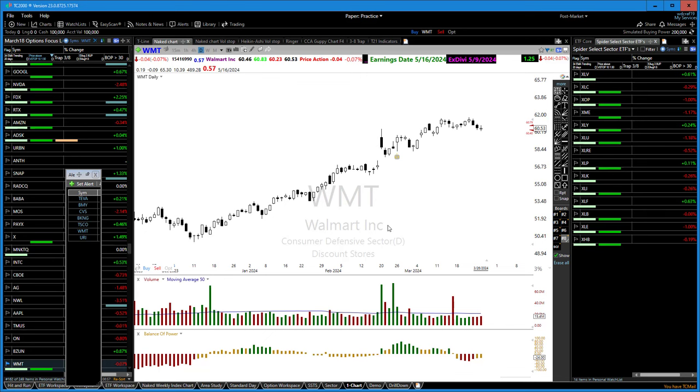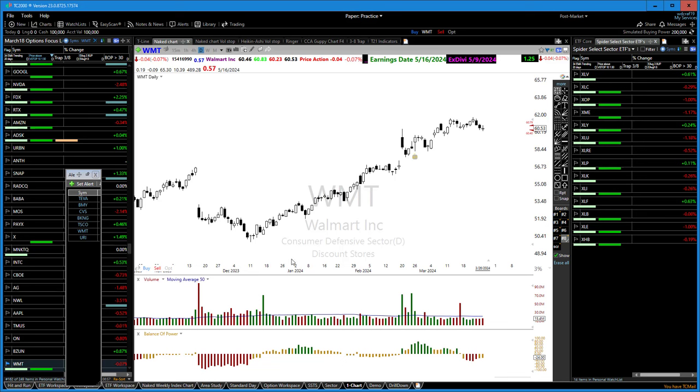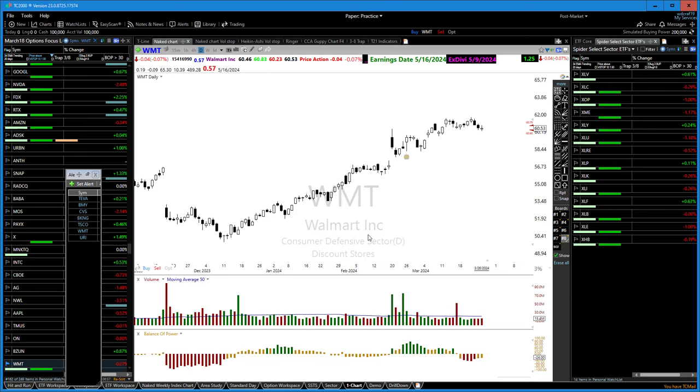Because, well, take a look at this chart in Walmart. Was it really that hard to make money in Walmart? I mean, look at this trend. Was it hard to make money in Walmart? Nope. It actually was pretty darn simple to make money in Walmart. And you can see it in tons of charts right now, all over the place.